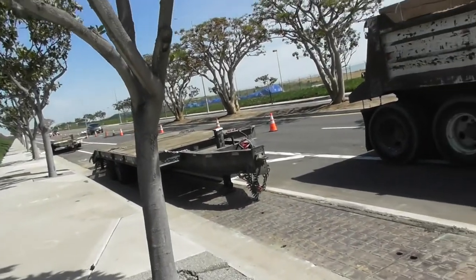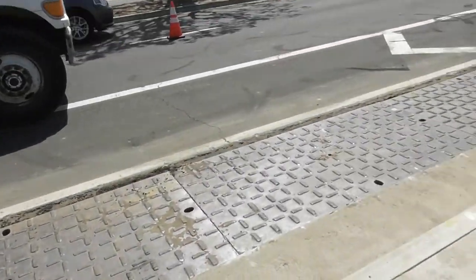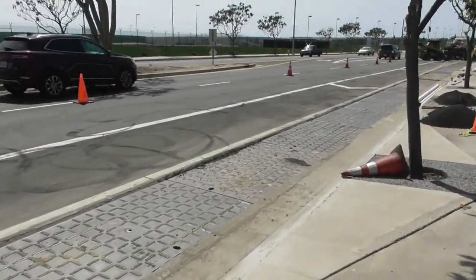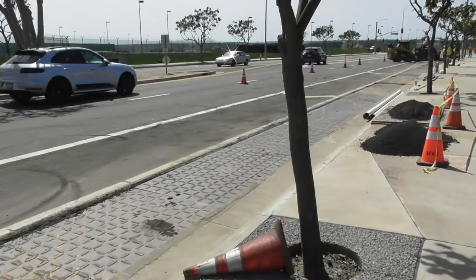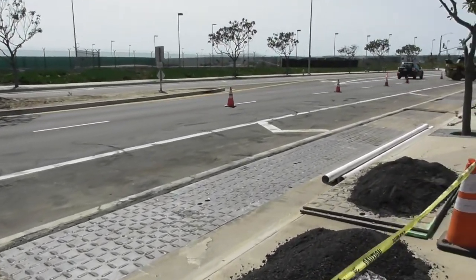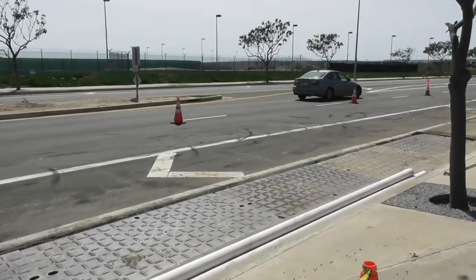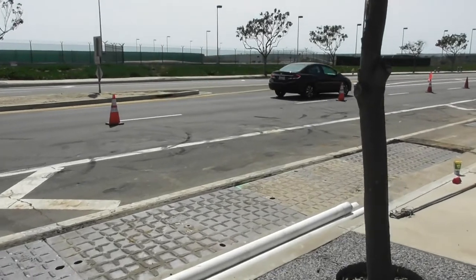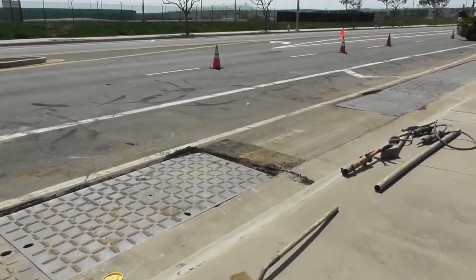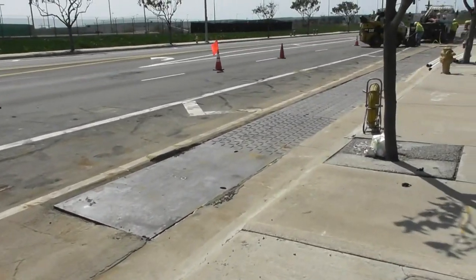This stops over here. So this is definitely related to the pumping station, but I have no idea what it's for. I don't know if this is for power, for wiring, for electrical, for communication, telemetry, who knows? And that's kind of strange that they broke the road open, but then they sealed it over, kept it closed over there.